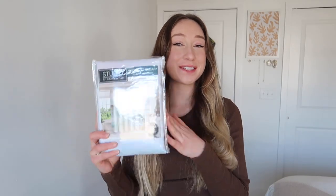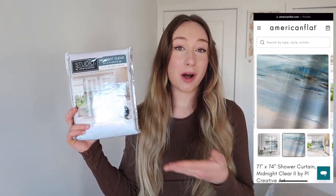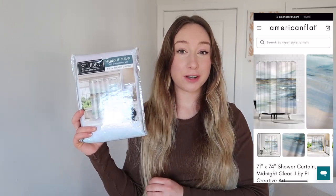I can already tell that this is gonna be so cute. This is like a beachy coastal theme, and I'm gonna open it up and show you guys how it looks on my shower. But I'm actually gonna be moving later this summer, assuming everything goes on the timeline, and I wanna do a beachy themed bathroom. So I was like, why not get it started with this coastal inspired shower curtain from Americanflat. The shower curtain is 71 by 74 inches and it is mildew and fade resistant polyester fabric. So it's just gonna be perfect and great quality for lasting a long time in my shower.